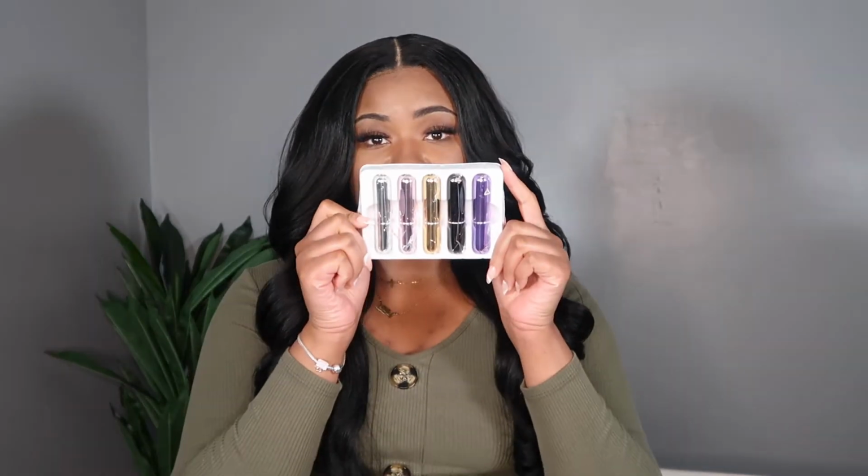So moving on to perfume, this is a new find that I found off of Amazon. This is a perfume atomizer and it comes in a pack of 5. If you're on my Instagram, you probably have seen me talk about this in my story, but here's what it looks like and the sizing of it. And this is great for traveling.